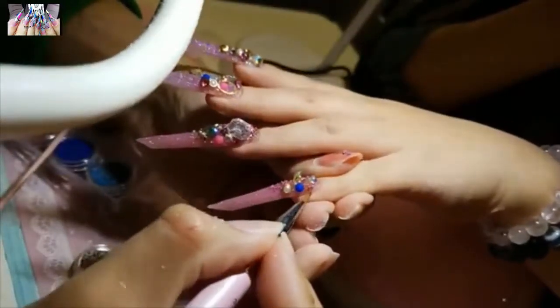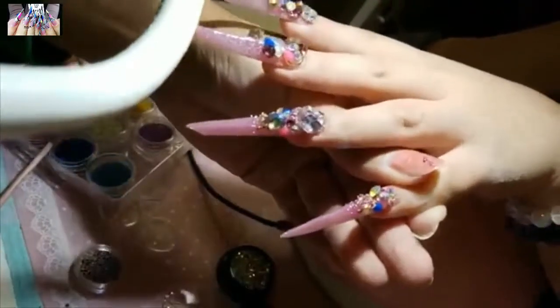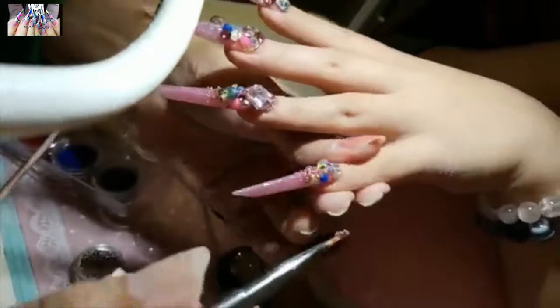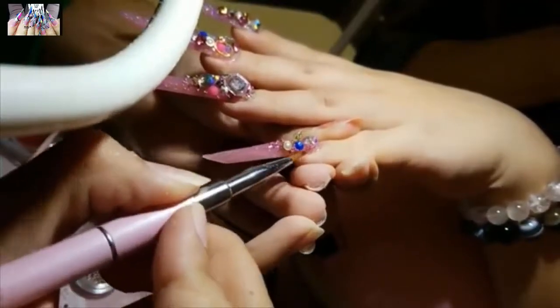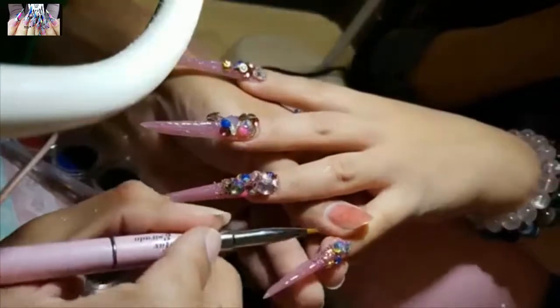Look how beautiful it just adds that little oomph that it needed. You know what I mean? And I like to make sure that any big stone that's too close to the edge, I add enough of the BB mini pearls so that way they don't go anywhere.